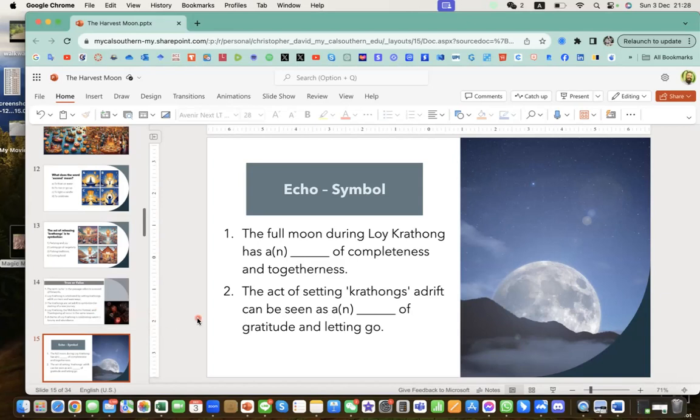And the act of setting Krathongs adrift can be seen as a... Whoa, hold on. No, the full moon during Loy Krathong has an echo of completeness and togetherness, which would go better. And the act of setting Krathongs adrift can be seen as a symbol of gratitude and letting go. I would say that because that echo is just like an essence of, right, in that case. And that's what I actually spent a long time talking about. That echo literally is when you stand on the cliffside and say, hello, hello, hello. Or I usually say echo, echo, echo.